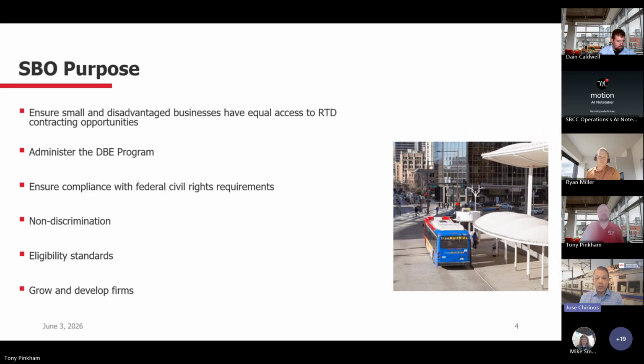Okay, so let's start with the purpose of the Small Business Opportunity Office. So what is our purpose? It is to ensure that small and disadvantaged businesses have equal and meaningful access to all RTD contracting and procurement opportunities, creating a fair and competitive environment where diverse firms can successfully participate and contribute to RTD projects. We also need to administer and oversee the Disadvantaged Business Enterprise Program by implementing policies, monitoring participation goals, providing guidance to contractors and vendors, and ensuring that the program requirements are consistently met. We also ensure compliance with all applicable federal civil rights laws, regulations, and funding requirements by mandating transparent processes, conducting oversight activities, and promoting accountability across RTD projects and contracts.